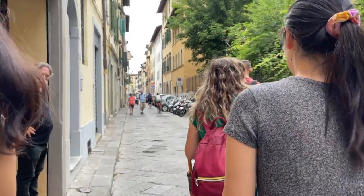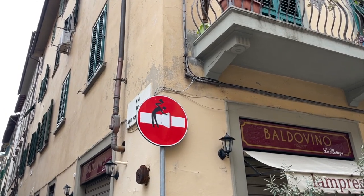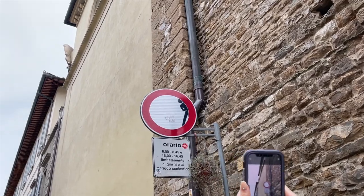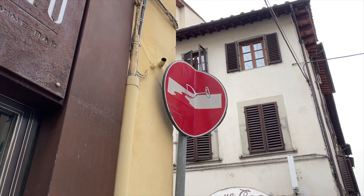Our food tour guide also pointed these street signs out to us. A Florence-based artist, Clet Abraham, C-L-E-T, made these customized stickers for everything. So you can definitely see them throughout the city.